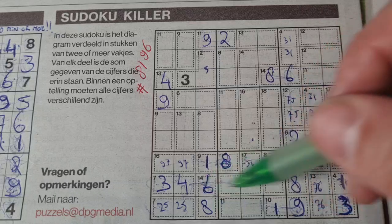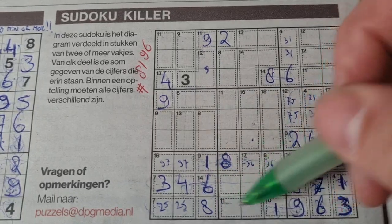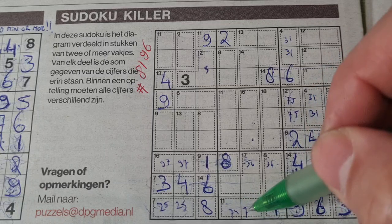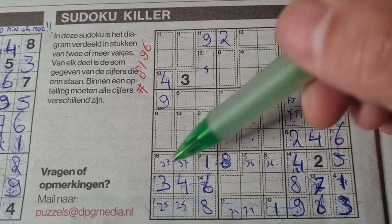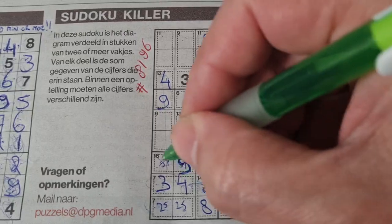6 and a 7. We have a 6 in this row, no 6 there. 6 should be here, and a 7 goes there. 2 numbers left in the last row. 4 numbers, the 1, the 2, the 3, 4 is missing, 4 and a 7. Alright. 9 and a 7. We have a 9 already in the first column, no 9 there, 9 should be here, 7 goes there.